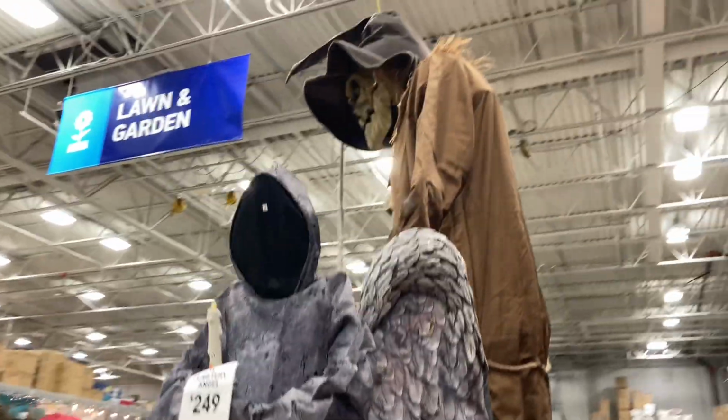Let's start with all the life-size animatronics. Let's start with the cemetery angel on this side here. He should be on. There we go.